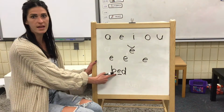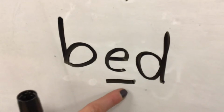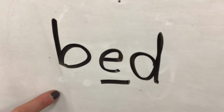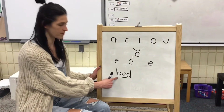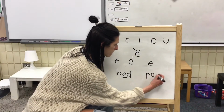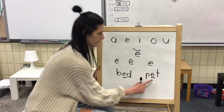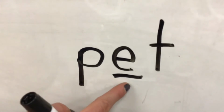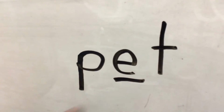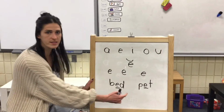There's our short E. B-E-D. Bed. Bed. All right, let's do another one. P-E-T. Pet. Pet.